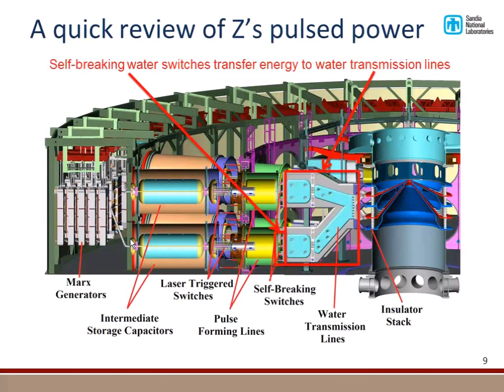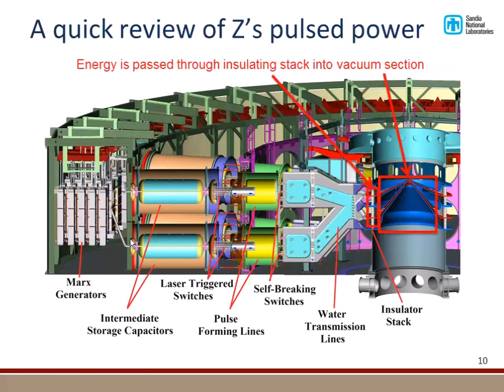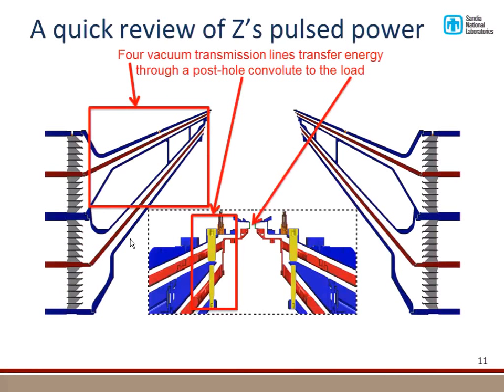There are some self-breaking water switches located just on the output here. Once this reaches a certain voltage, these gaps break down, and then we transfer the energy along these transmission lines into the actual insulating stack, which is the barrier between the water section and the vacuum section, and then the power is coupled into the vacuum section through the insulating stack.